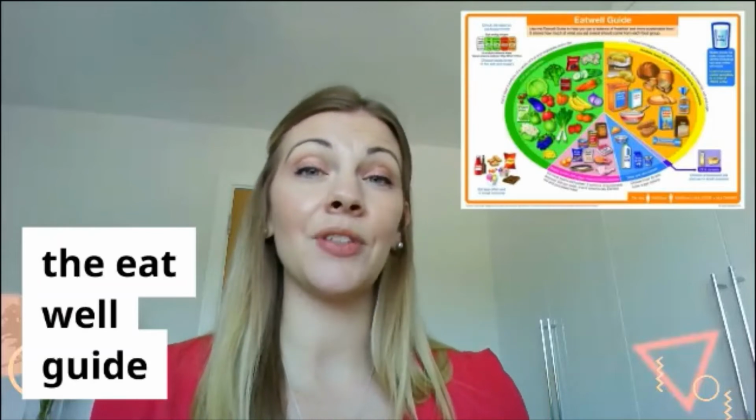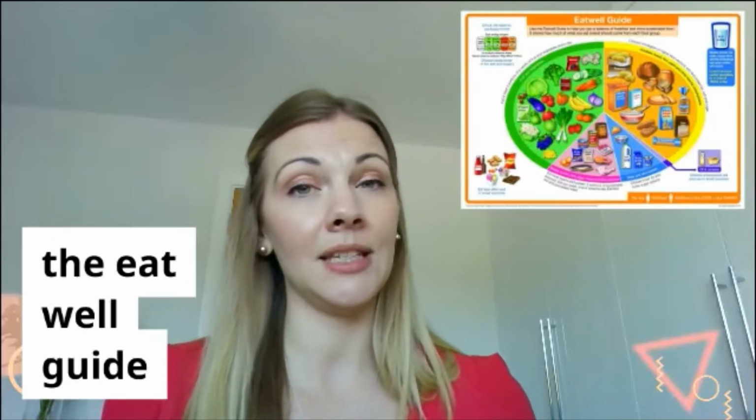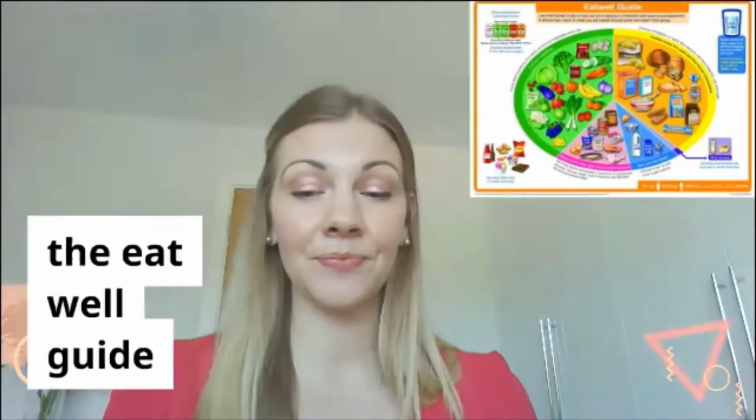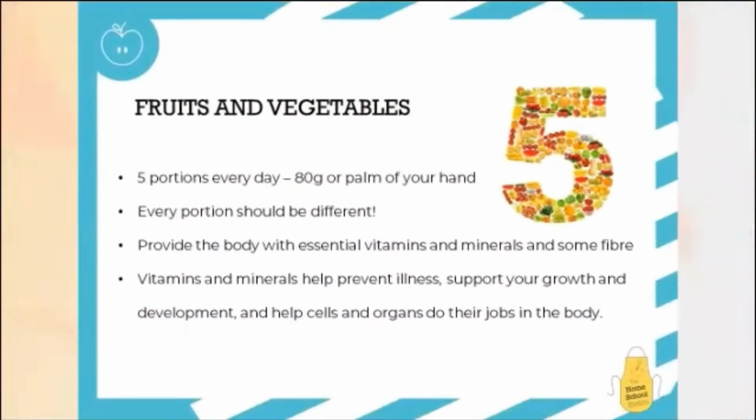We're going to start looking at each of the food groups now and why you need each of these food groups in your diet. So let's get started by looking at fruits and vegetables. You all know that every day you should be aiming to eat 5 portions of fruits and vegetables. 5 different portions of fruits and vegetables. We can't just eat 5 apples or 5 bananas, that doesn't count. A portion is anything that fits into the palm of your hand, or if you're weighing it out, 80 grams. That counts as 1 portion.